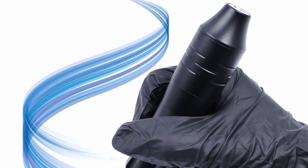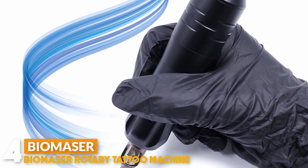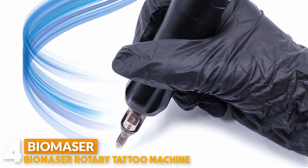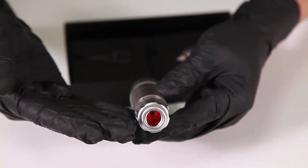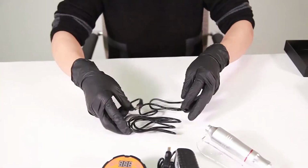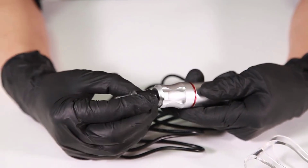Number 4. Biomazer Rotary Tattoo Machine. The Biomazer Rotary Tattoo Machine is made of aviation aluminum alloy, weighs 140 grams, with a stroke of 3 mm. The rotary tattoo machine provides a strong, quiet motor, 8V 8000 RPM, a powerful motor and an advanced gear system that make it run continuously. The ergonomic pen handle is comfortable to grip, helping you control the machine pen at high puncturing power and frequency.